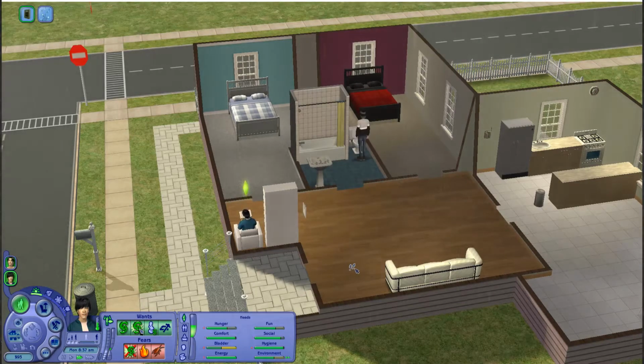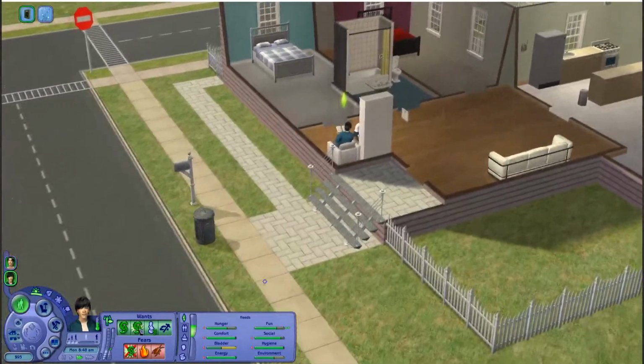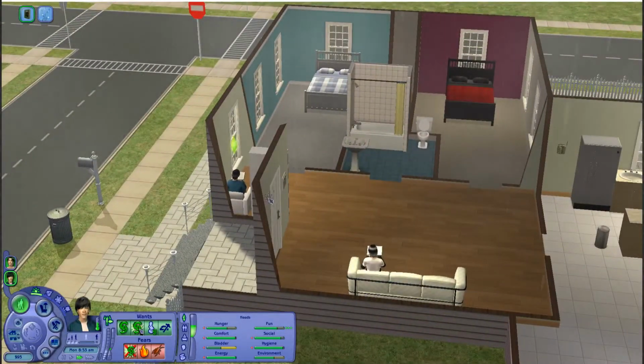Oh, it's raining here. It stopped. Oh, no, it's hailing, right? Is that hail? It is. It's not raining. It's hailing.